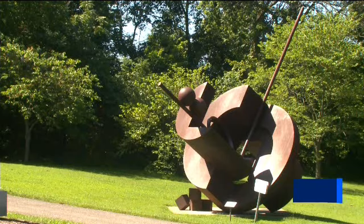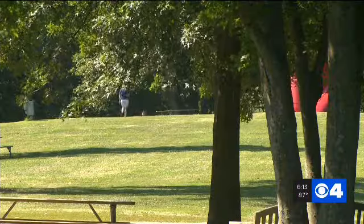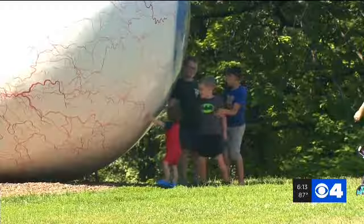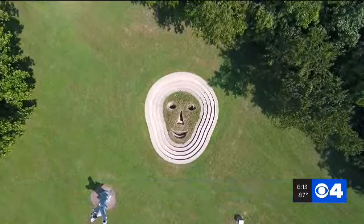And I think when people come to Laumeier, they're out in the fresh air and sunshine. They're surrounded by beautiful trees and flowers, and I think it really relaxes people and maybe opens their mind and puts them in a state where they're ready to interact with artwork and think about it in a different way.